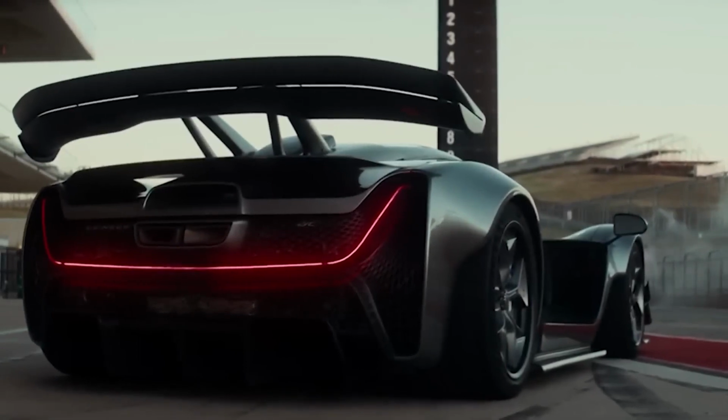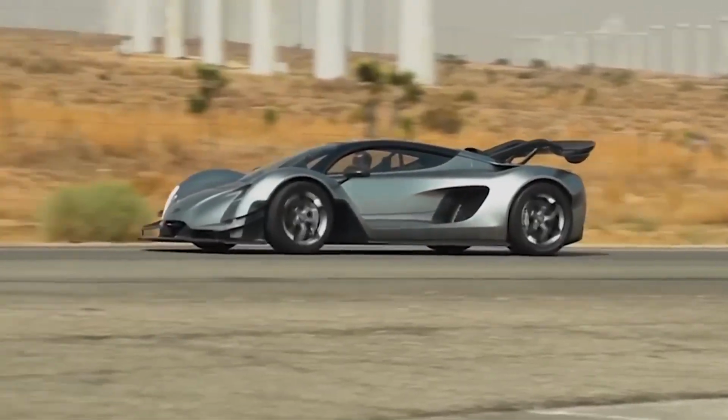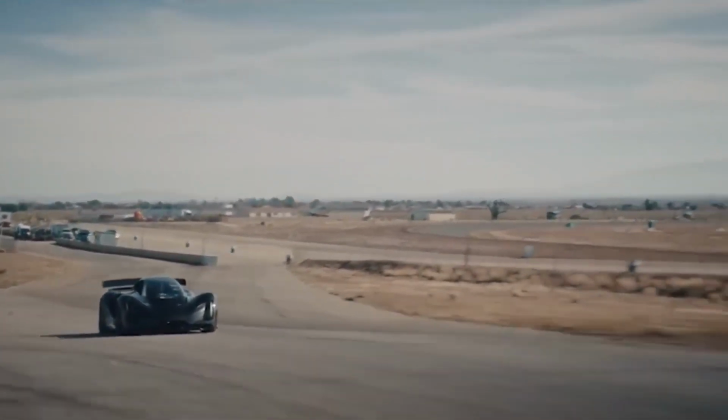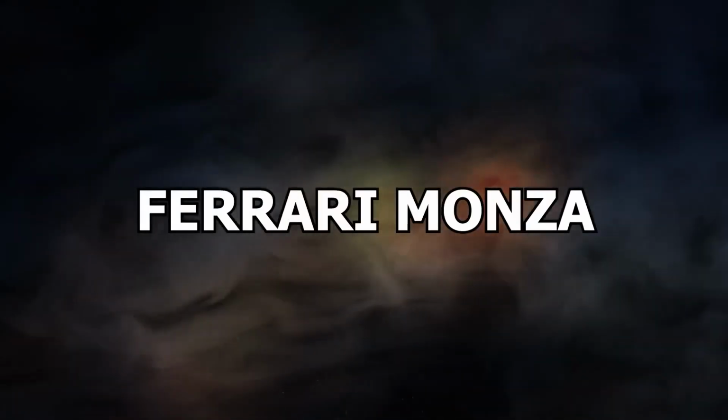But while supercars are notoriously compact and uncomfortable, the Zinger 21C is deceivingly comfortable. It comes with soft-touch fabric in the cabin and supportive chairs that were developed with the help of a furniture design company. Number 13. Ferrari Monza.